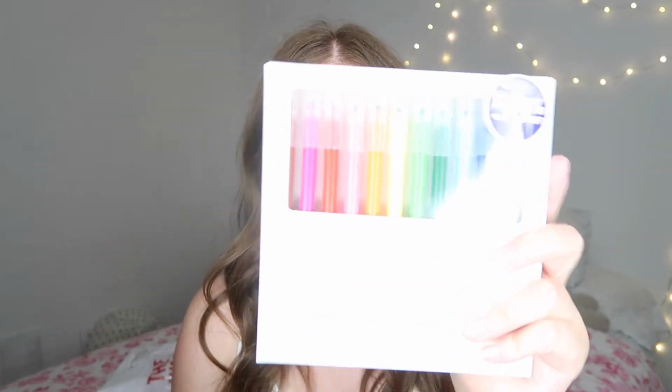These ones I got from Chapters. Like I mentioned, these are the micro tipped colored pens. There's 12 in here and they're vibrant colors. These were 50% off, so I decided to get them, and I don't know if Chapters is in the States. If it is, then that's cool. If not, I'm sure you can find these anywhere else.